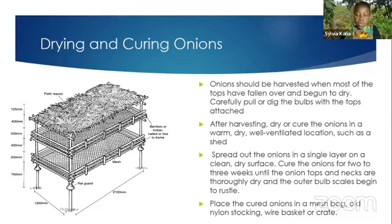And then you place the cured onions in a mesh bag or an old nylon stocking, a wire basket or a crate for storage. They can store for quite some time, even 2 months without any problems, as long as they were dried well. One thing I want to bring out here, which is very unfortunate for us Kenyans.